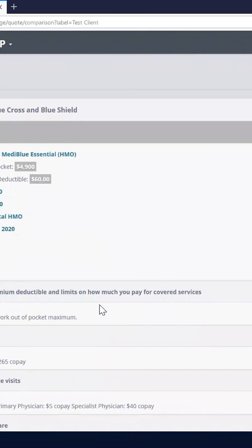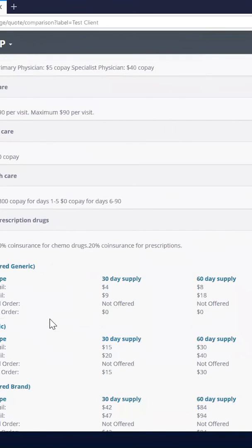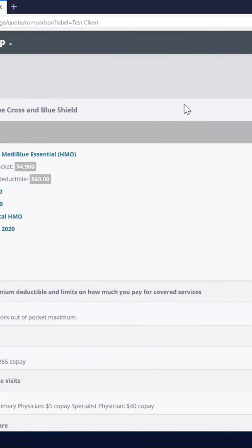The nice thing about this is, as you're going through the benefits, you can explain to them that you have a $4,900 max out of pocket, annual drug deductible of $60. And then when you get into emergency care or home health care, inpatient hospital stays and things like that, you can actually show how you can reduce or eliminate those expenses.